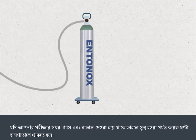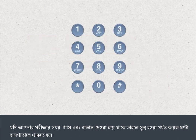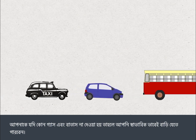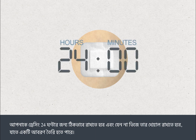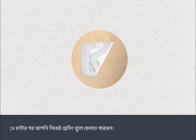If you've been given gas and air during your test, you'll need to stay in the hospital unit for a few hours to recover. And you'll need to arrange for someone to travel home with you. If you've not been given gas and air, you can travel home in your usual way. You must leave the dressing in place for 24 hours and avoid getting it wet to allow a small scab to form. After 24 hours, you can remove the dressing yourself.